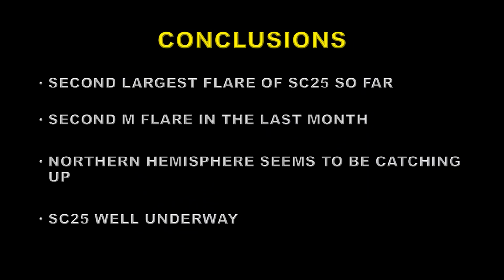So what can we conclude from all of this? Well, we've just had the second largest flare of solar cycle 25 so far, the second M flare in the last month, so it seems that activity is picking up. The northern hemisphere seems to be catching up with the southern hemisphere, so that's a promising sign for more activity in the future, and it indicates that solar cycle 25 is well underway.